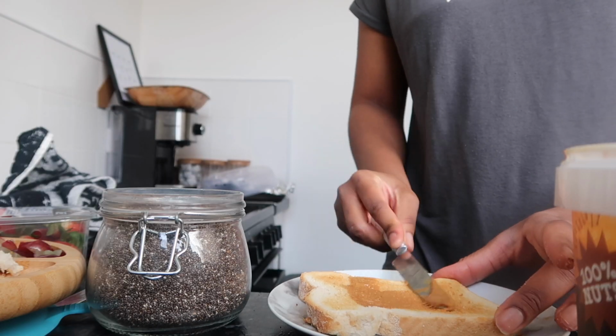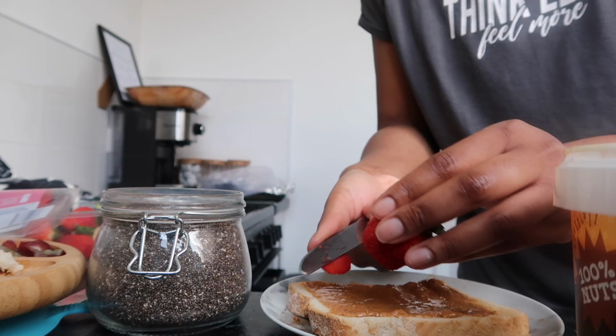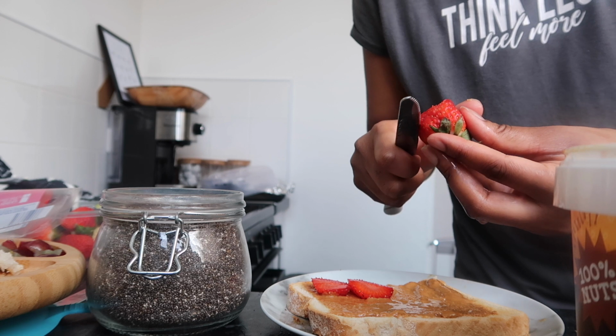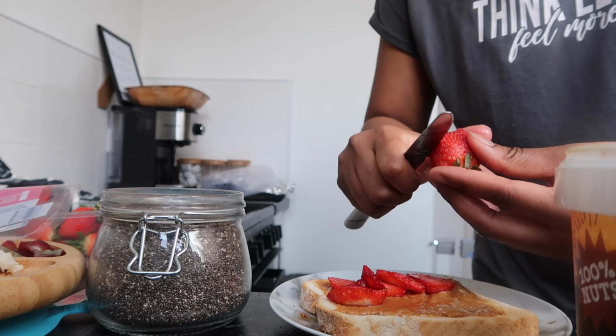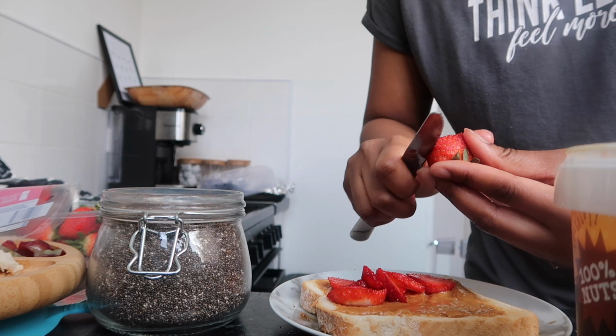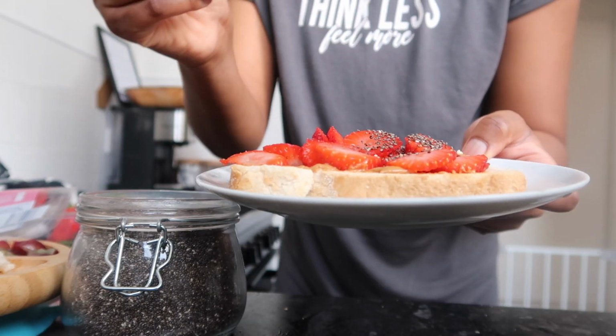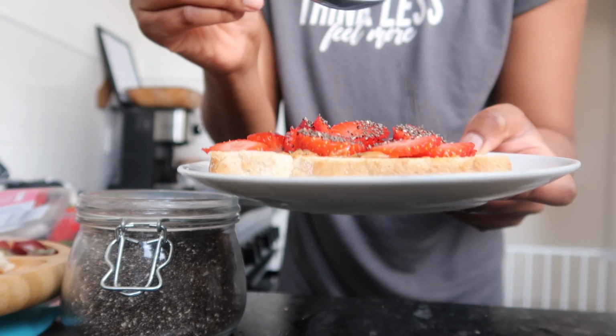For myself, I'm also having peanut butter on toast. So I started by spreading some peanut butter on some tiger bread, but I also added some sliced strawberries on top because I saw this on TikTok and I thought it was a really good idea. I also sprinkled some chia seeds on top and just drizzled some agave for extra sweetness.